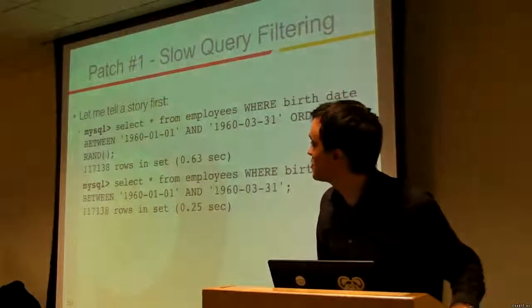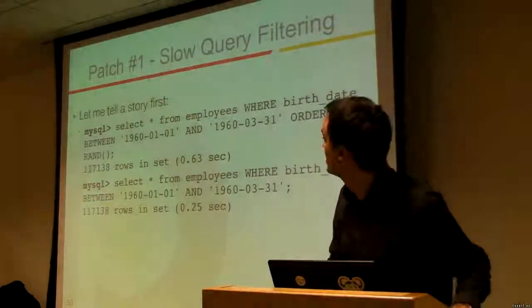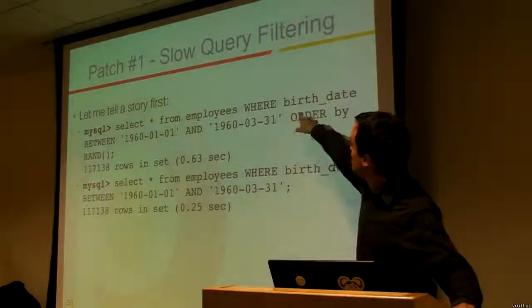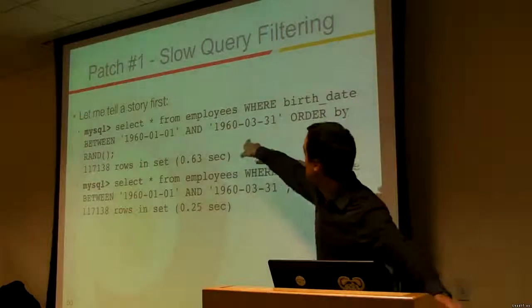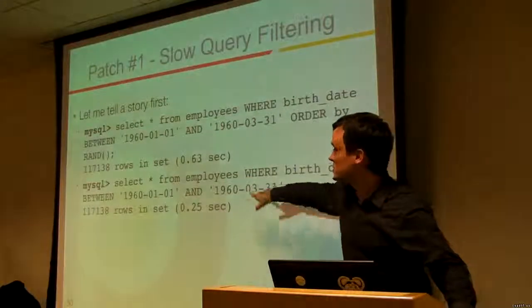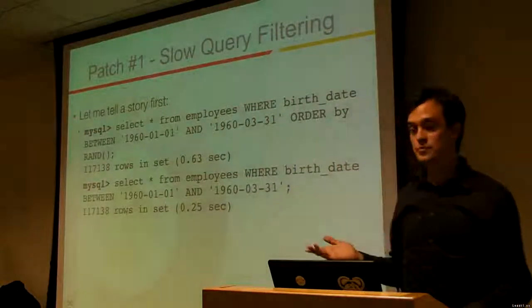Here I have 2 sample queries on a table. They're almost identical. On the first one, I'm selecting employees where the birth date is between 2 dates, order by random. And the second one, I'm doing the same thing, no order by.